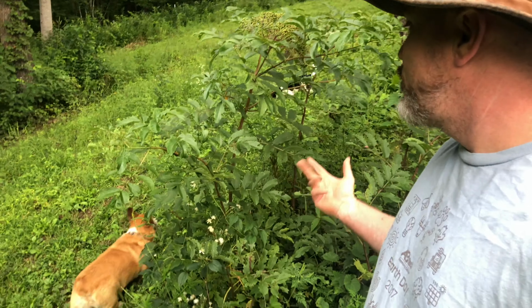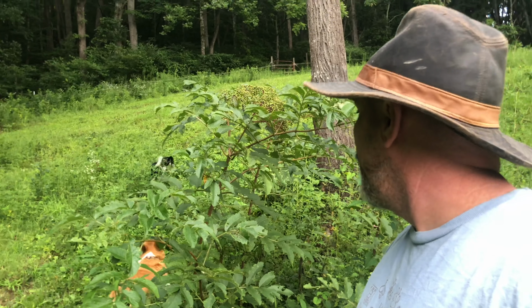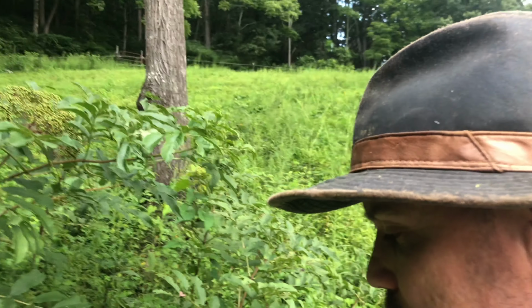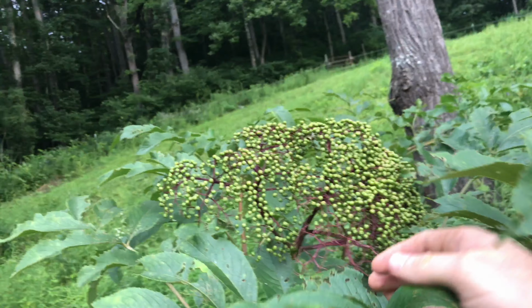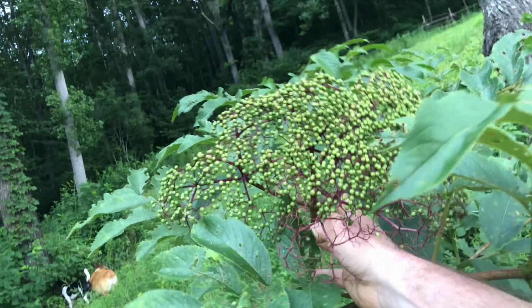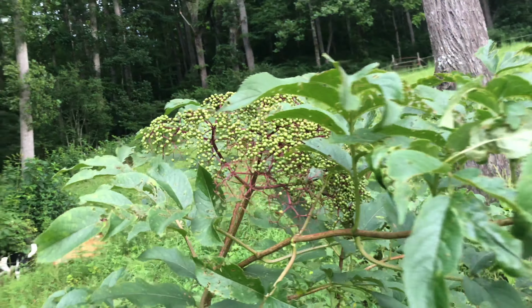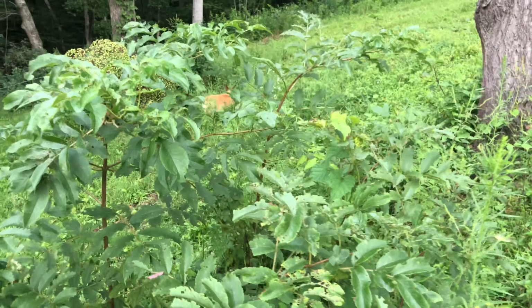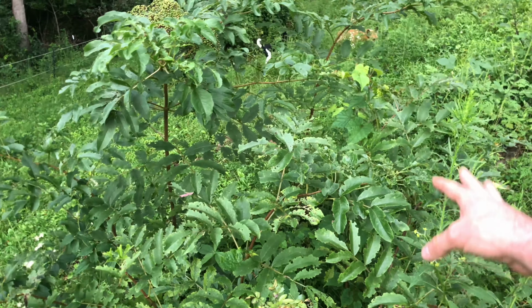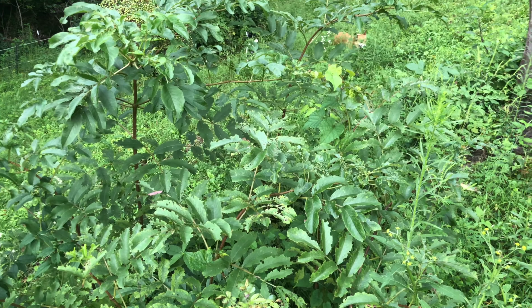I'm at another small patch of elderberry further up our back pasture here, and there's a nice big hand of elderberries I want to show you. Probably the biggest, but it isn't even close to ripe yet, but let me show you. This thing's gigantic, but not even close to ripe. So we're gonna have to wait. The birds may get it, and that may be the only elderberry hand on this whole bush, but that's okay. Again, this is a young plant, about 2 years old, so I'm just happy that we got some elderberries.